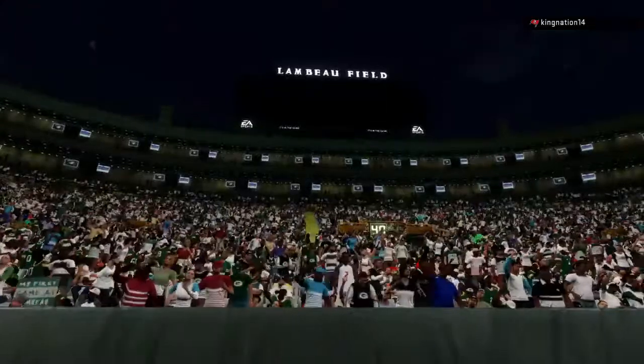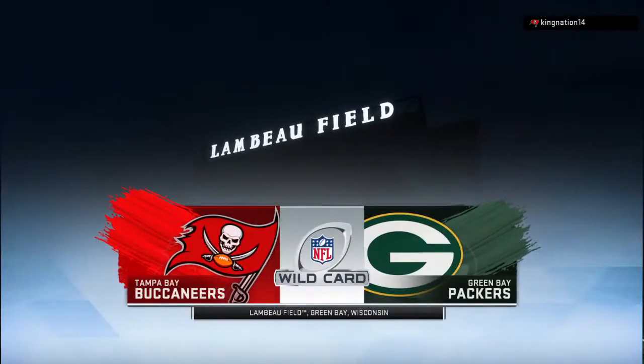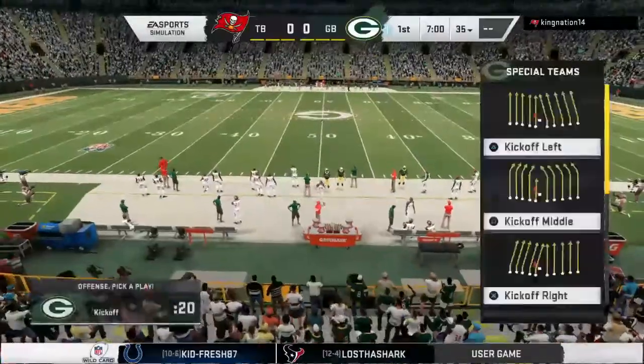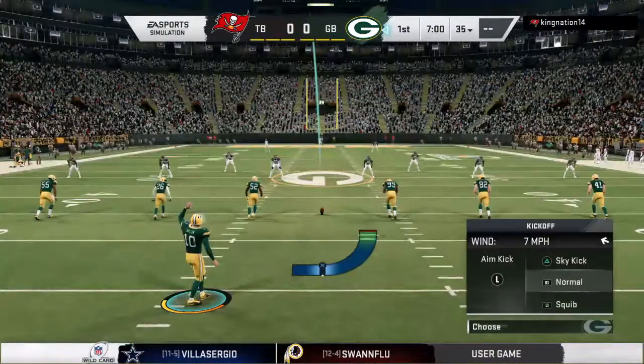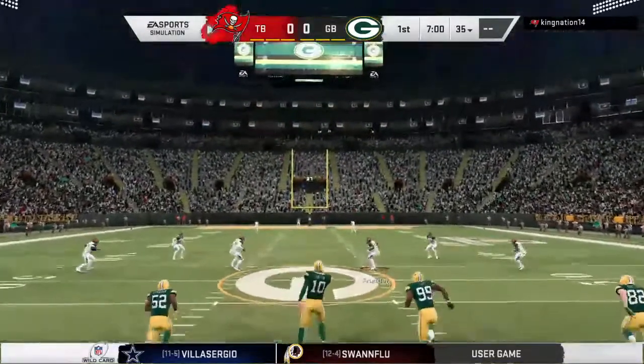Okay, Coach, the playoffs are back at Lambeau, and the temps, well, they're where you would expect them in the frigid range. Just how the Cheeseheads like it here in Green Bay, Wisconsin. Tonight, it's the NFC's turn to take center stage as we've got a wild card matchup on tap between the Tampa Bay Buccaneers and the Green Bay Packers.